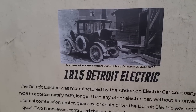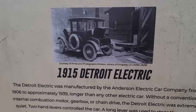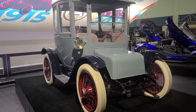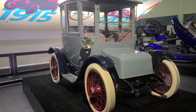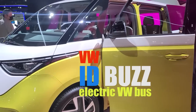It was by no means clear in the start of the automotive age that we would have internal combustion engines. At first, Thomas Edison and many others were all fans of the electric vehicle, powered up at centralized power stations, but then the discovery of oil in Oklahoma and Texas.